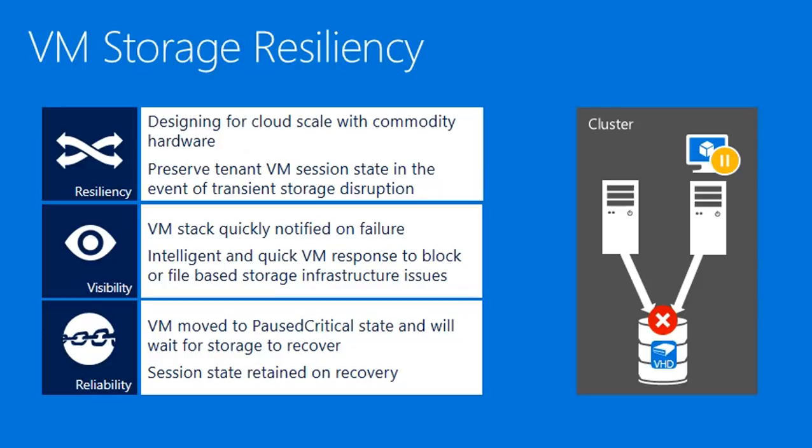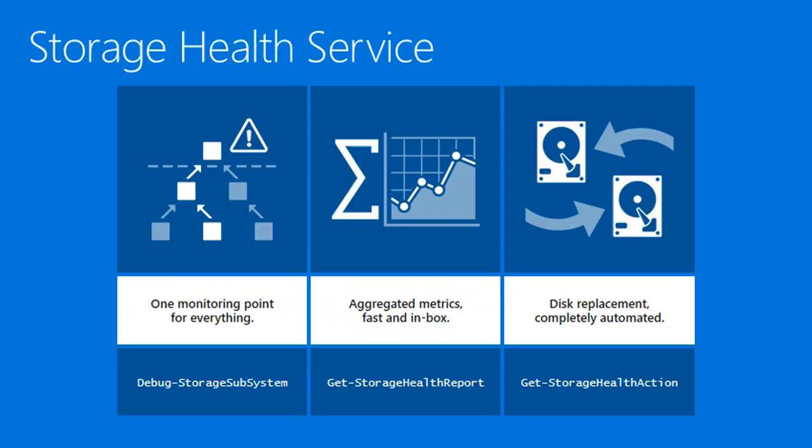So the VM stack is quickly notified of the failure, and then we do an intelligent, quick VM response to block all the file writes and file-based storage infrastructure issues. And then we move that VM into what we call a paused critical state and wait for the storage to actually catch up. So there may have been a glitch with the storage or something like that. Then we can put that VM into a pause state, allow that particular storage to recover and catch back up again. And then it'll unpause itself once that's actually back in.